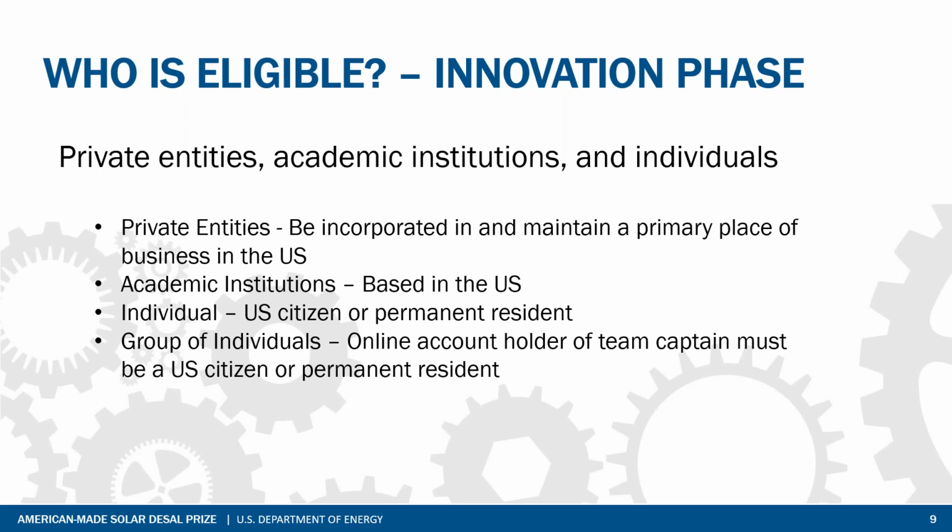For the later contests, individuals are not eligible to win. They may be part of a team, but the submission must be submitted by an entity in the U.S. Again, that's only for the later contests. For the innovation contest, individuals are certainly eligible as long as they meet these eligibility criteria.